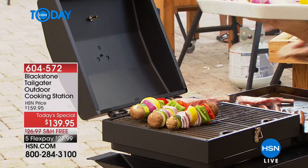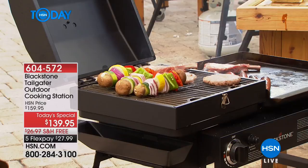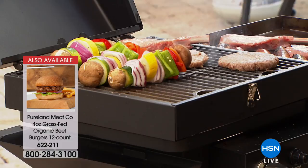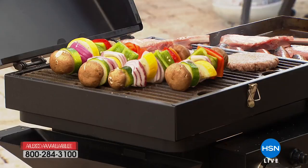And while we're on the subject of Pure Land, look at this. The most beautiful center cut sirloin steak you've ever, ever, ever laid your eyes on. Oh, and that is going to rest beautifully on my flat top. Let's get another one of these guys down. Let us send those right to you. Don't even bother going to your butcher and paying an arm and a leg for those.